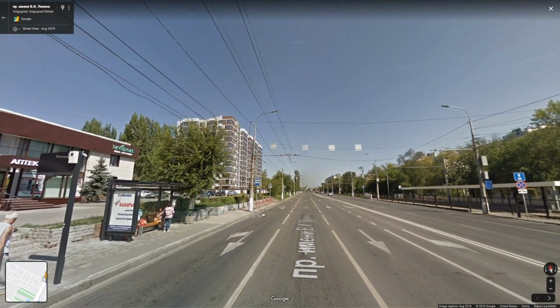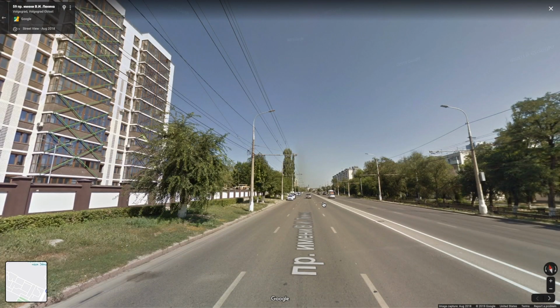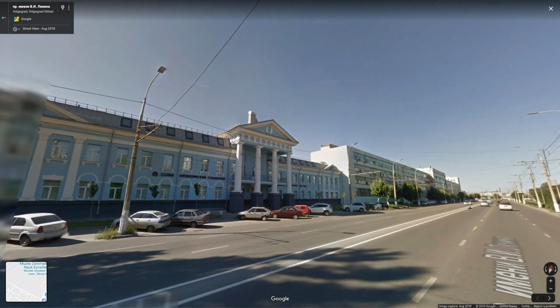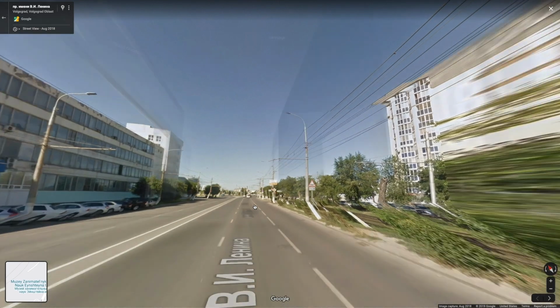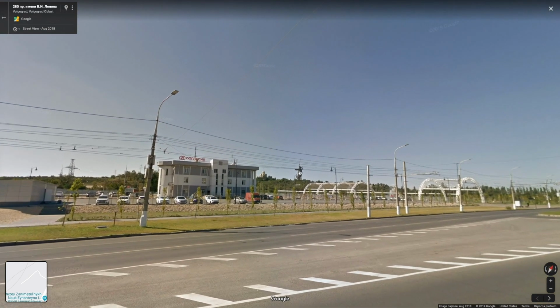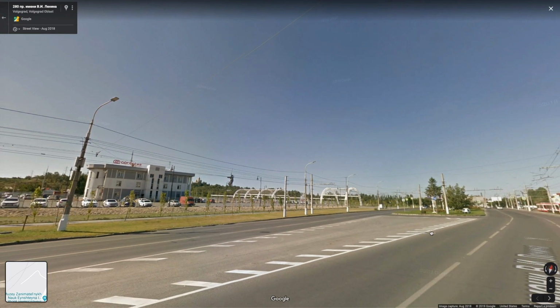Lots of people out enjoying the day here. Looks very pretty out. Very green. Interesting building here. Yeah, I imagine the vast majority of these buildings were built after the, say, 1950s. Oh, look at that. All right, we're going to get over there. I read about that. That is a massive statue.